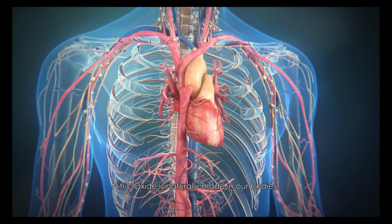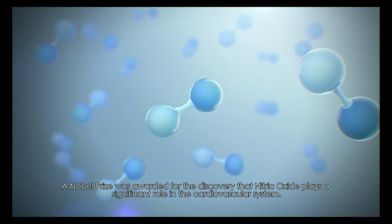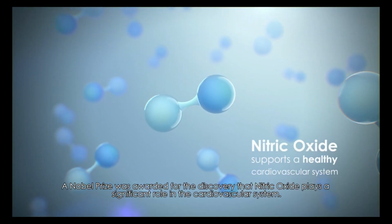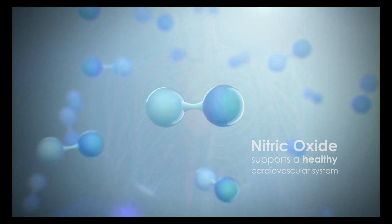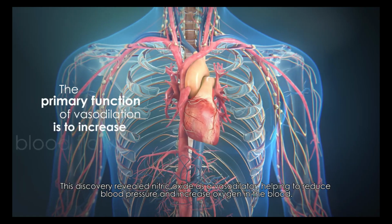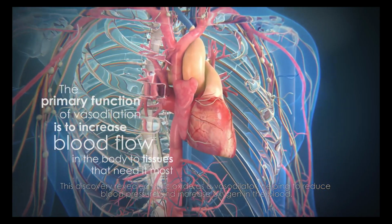Nitric oxide is naturally made in our bodies. A Nobel Prize was awarded for the discovery that nitric oxide plays a significant role in the cardiovascular system. The discovery revealed nitric oxide as a vasodilator, helping to reduce blood pressure and increase oxygen in the blood.